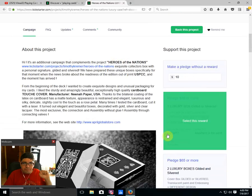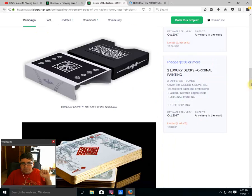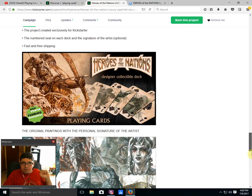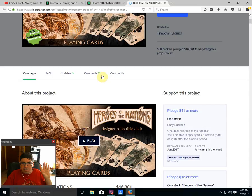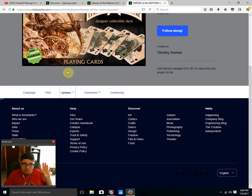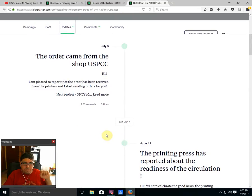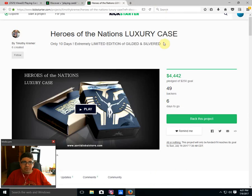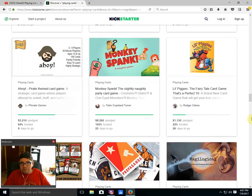I'm always a little bit concerned about projects like this where a creator has funded a project and then they decide to launch a second project for the same deck, basically, except that this one has gilding on it. And the other one, here it is, Heroes of the Nations. Well, he did get the order a couple of days ago, so that's fine. He got the order, he's shipping that, but still, why wouldn't you just do this during the original project?